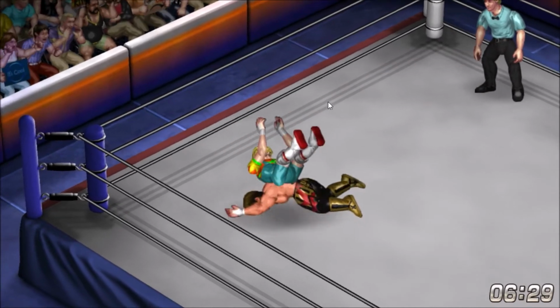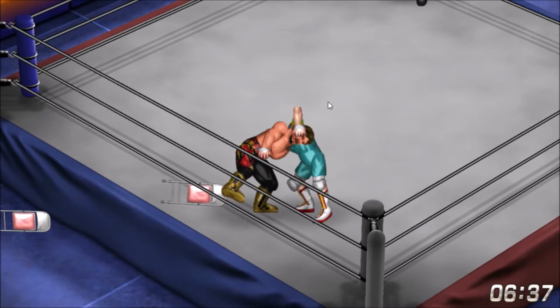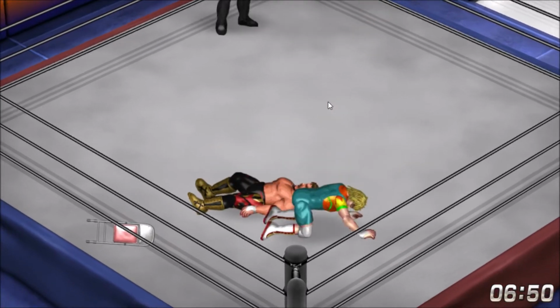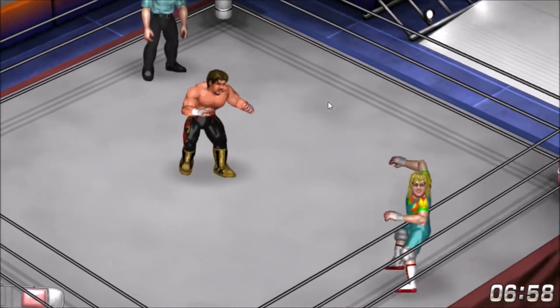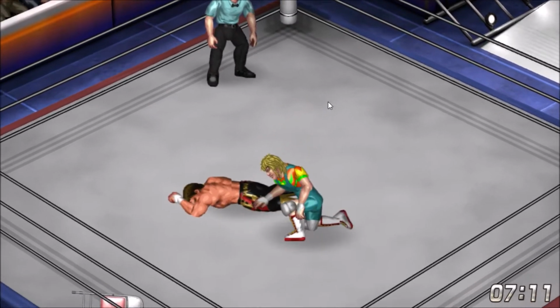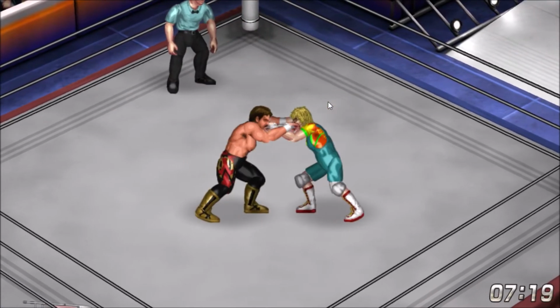Spike fighting back here. Will we see a disqualification? Spinning neck breaker by Spike. Another knee drop. Spike not showing as much high flying as we would have expected. Tilt-a-whirl backbreaker by Guerrero. I expected much more high flying in this match, but this is a very interesting physical match.